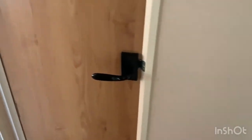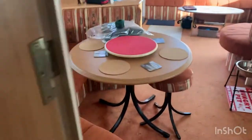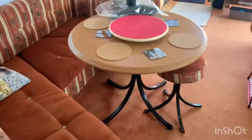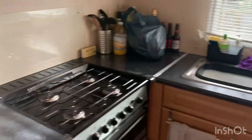Obviously the first room you see is this. I'll take you through this. So you have the dining area here and your kitchen. You have plenty of cupboard space all along here. You have a place for a microwave here, lots of counter space. Okay, we have the dog bowl.